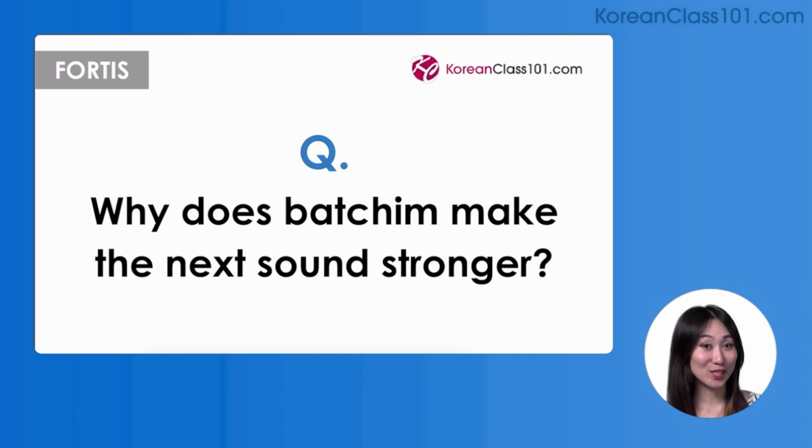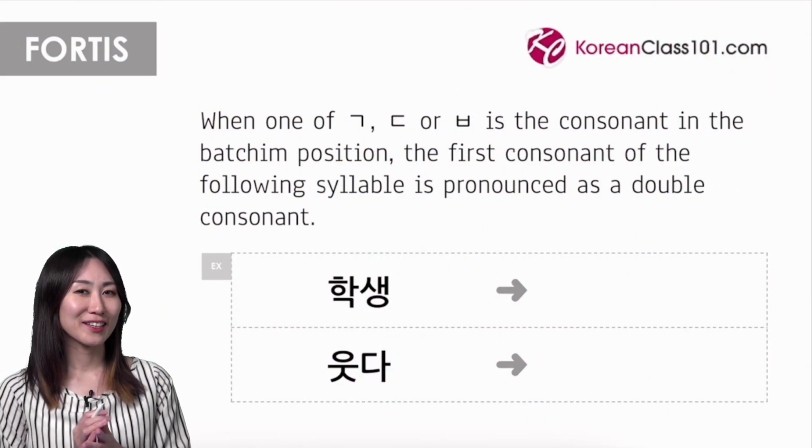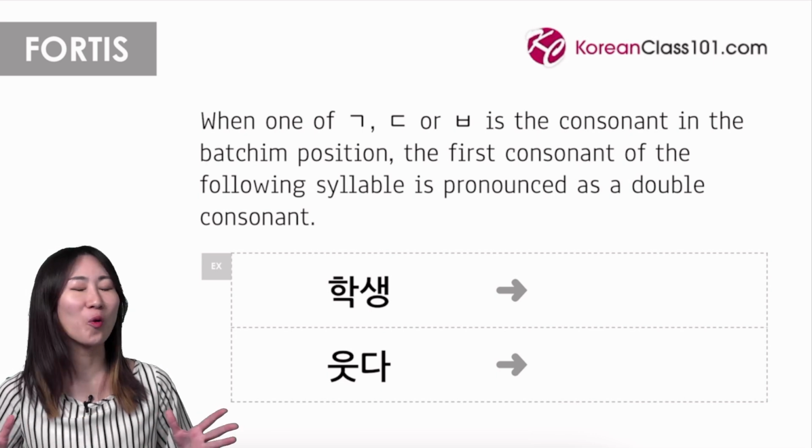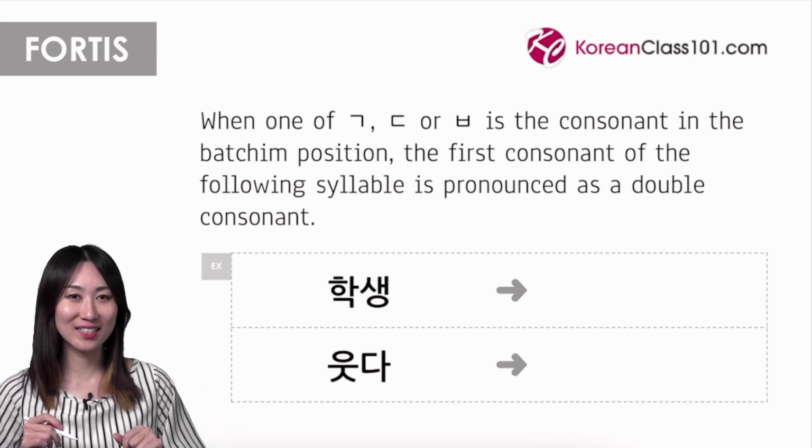Today, I picked questions related to Batchim Part 3. Here's the first question from Gerald. Thank you, Gerald. Why does Batchim make the next sound stronger? Right, Batchim makes the next sound stronger, but not all the time. So let's look at this.